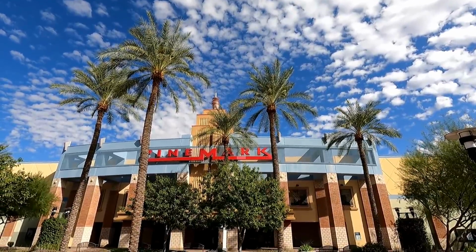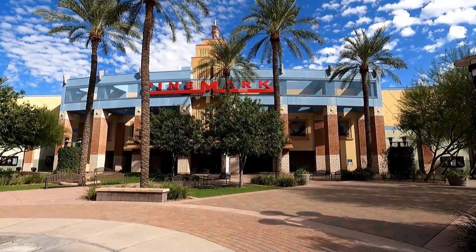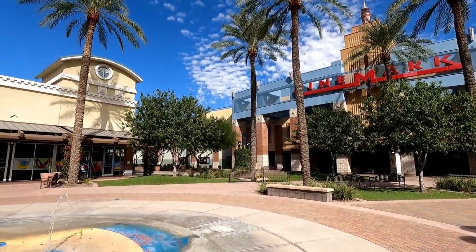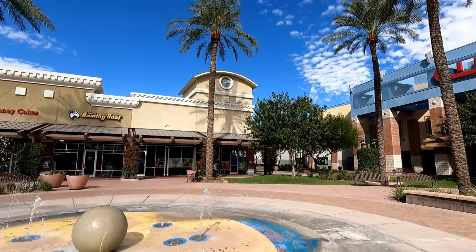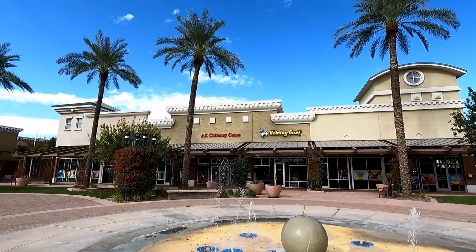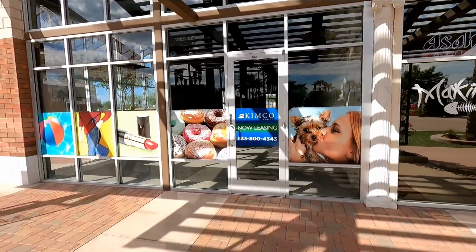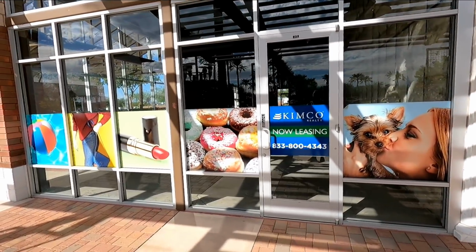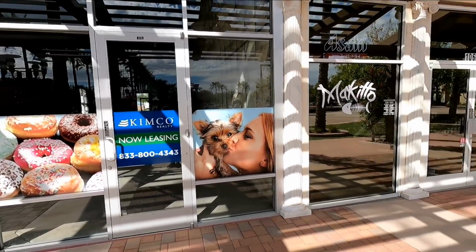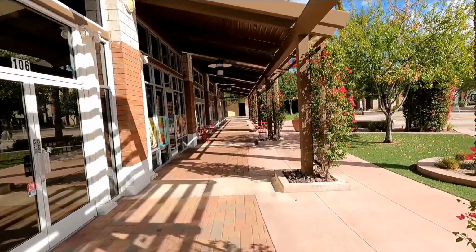Now here's a closer look at the theater, and I love that. That's probably my favorite thing in this entire shopping center, that movie theater. Even down here though, there were quite a bit of vacancies. Those donuts look pretty good in that picture, but there is actually something better than donuts over here, which we'll take a look at in a minute.